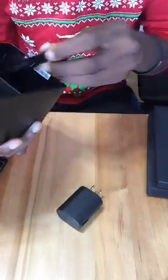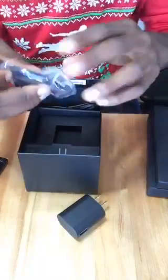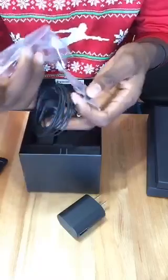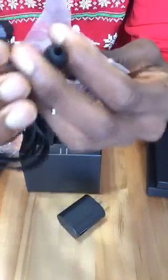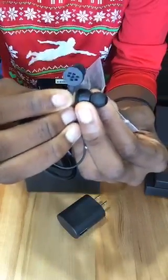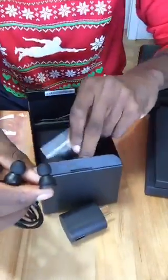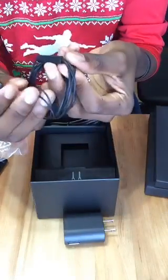And the charger. Want to look at the headphones or no? I guess we'll look at the headphones. Might as well. Told you they put the logo on everything. There's a Blackberry logo on literally everything I've opened in the box so far. That is the headphones and the extra tips. Little microphone on it. Okay. Alright. Now we're talking. But that's not what you're here for, is it?